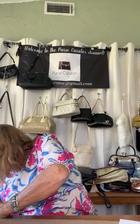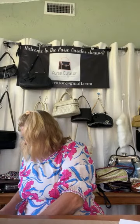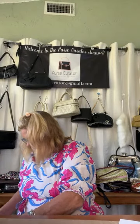I think the rest of these are not vintage, just little evening bags. But I have vintage behind me we're going to look at. Now, this, it is Angela, but wait till you see this. This little silver number.